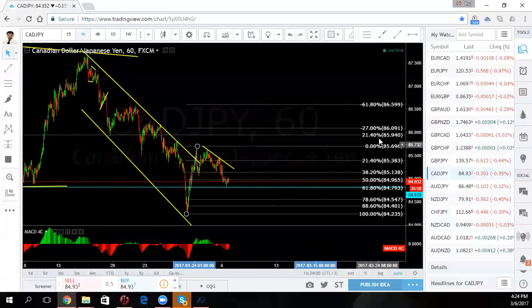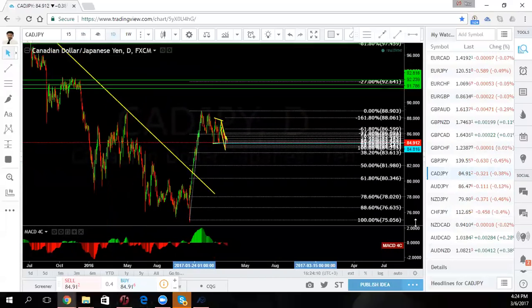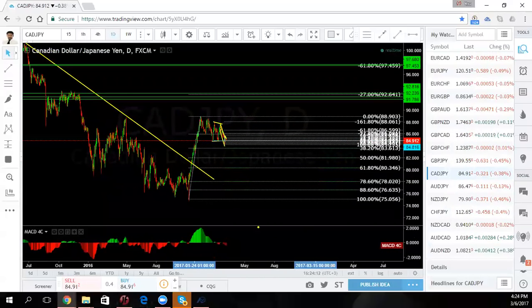CAD Yen, same thing, an upside potential. You're looking, all yen trades are showing this upside here, right? CAD Yen did break the low here. I think I showed you the CAD Yen in the daily last week. Let me show you that trade again. You have an impulse. You had an impulse. You're getting a correction here, and you're looking for another impulse, right?